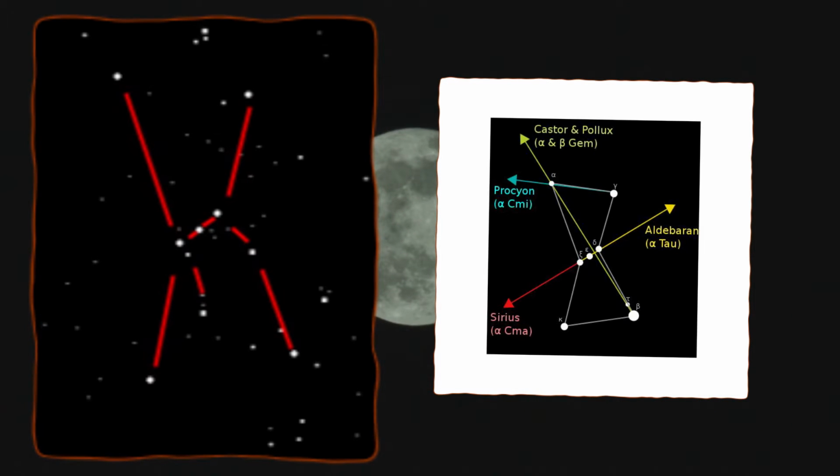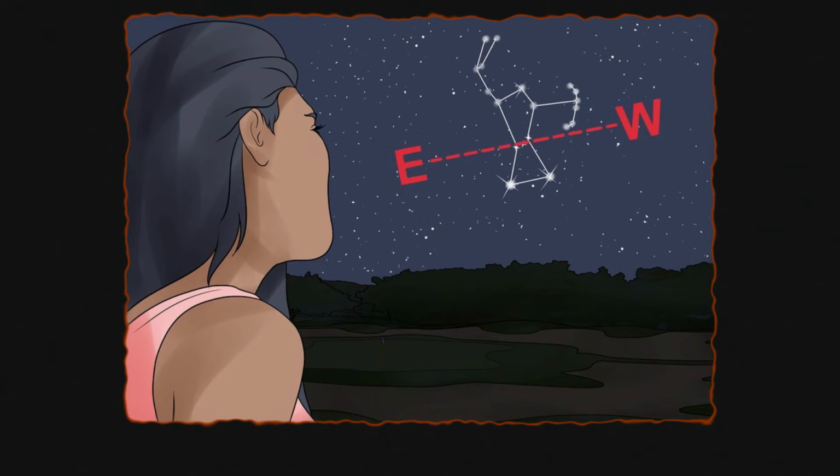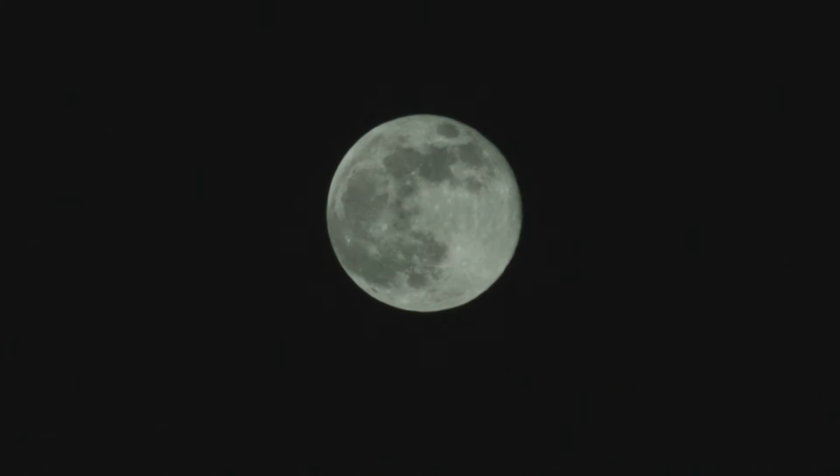The belt has a loosely speaking sword attached to it. Project a line from the sword through the middle star of the belt. This is the general direction of north. Orion lays across the equator. The belt rises in the east and sets in the west.